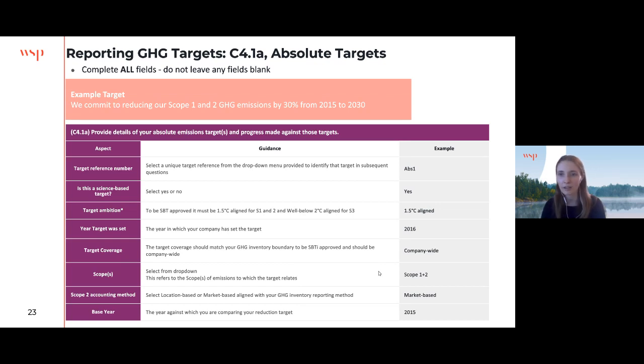As I mentioned, should cover 95% of Scope 1 and 2 emissions, and then for Scope 3 would cover 67% for near term and 90% for long term. Then you select which scopes the target covers, so that's between Scope 1, 2, and 3. And then specifically, if it's a Scope 2 target, selecting which method you're using for your Scope 2 emissions, so market-based or location-based. Then entering the base year for your target and all the emissions covered in the base year.